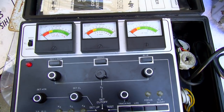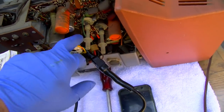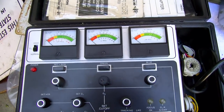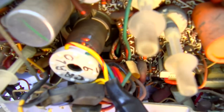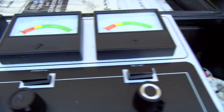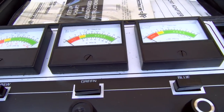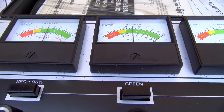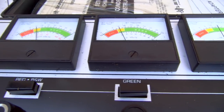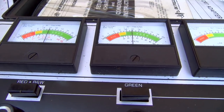Okay, what am I doing wrong here? Because that's like open cathode dead. It is glowing. And maybe what we do is we get a different CRT tester and get a second opinion, because this is, like I said, open cathode dead, and I'm at 7.5 volts on the heater.